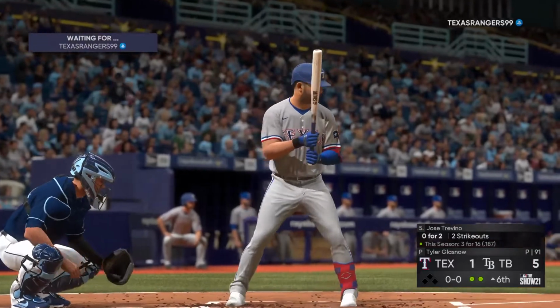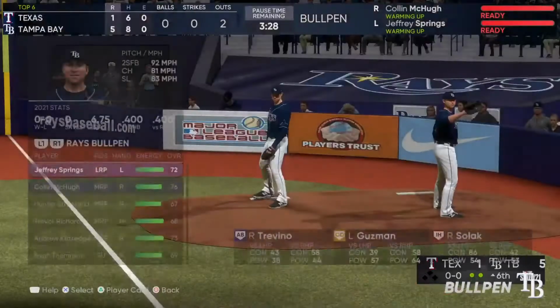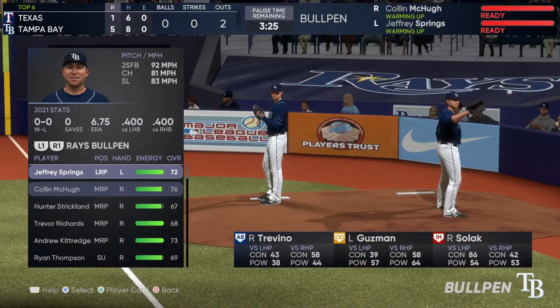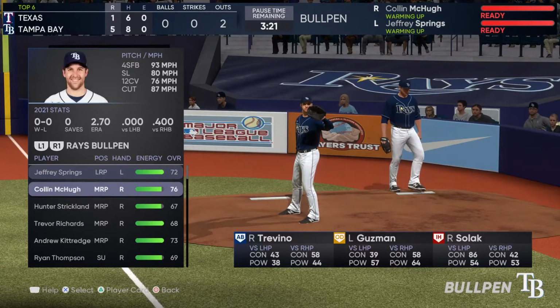Stepping in once again is Jose Trevino. Struck out in his last trip to the plate. Yeah, he's got to put that one behind him, especially with runners in scoring position. Those punch outs will stick with you a little longer.